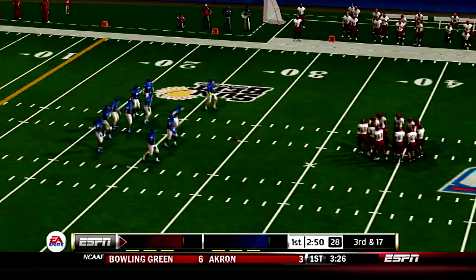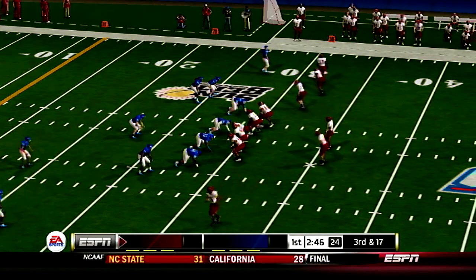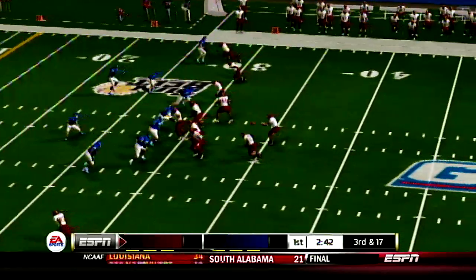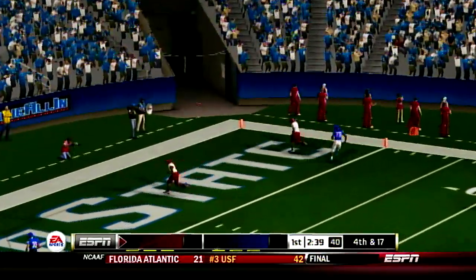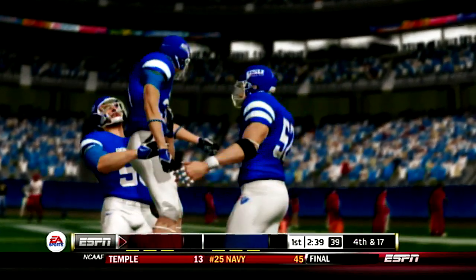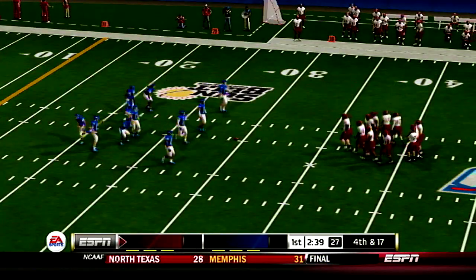Third and long now after the sack. The Trojans running back down there on the sideline was injured earlier. He means a lot to this offense, but I think he's going to be able to come back in. Looks like he's ready to go. Deep ball, laying it out there. Incomplete. Pretty good effort here by the quarterback of trying to squeeze that ball into a tight spot. Yeah, I know it was incomplete, but he didn't have too many other options.